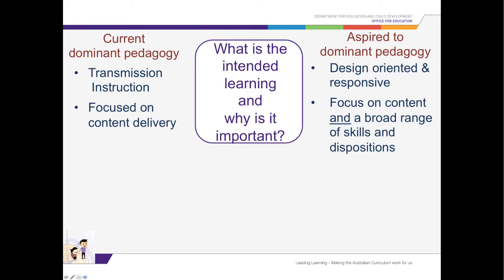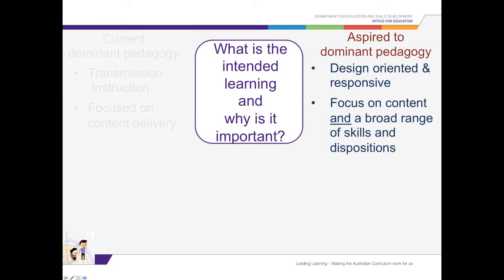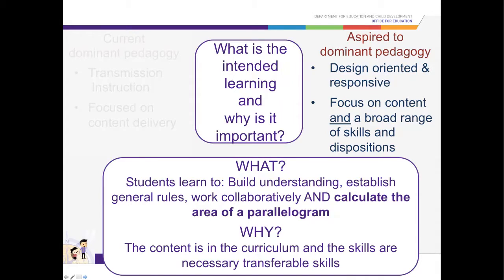So let's have a look now at the other side of that story. What does it look like? What does our aspired-to dominant pedagogy look like? What does it look like when we see a design-oriented, responsive approach happening in teaching? So perhaps at the beginning of planning a unit of work, a teacher who's taking this view might say, what's the intended learning? I'm going to build understandings. I'm going to get my students to establish general rules for themselves.